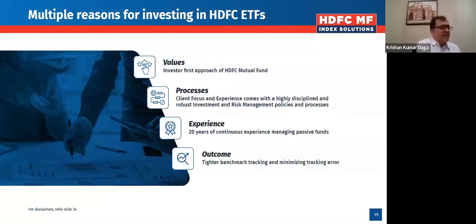Multiple reasons for investing in HDFC ETFs. Values, because investors first approach HDFC Mutual Fund, and we really thank you for your trust in us. And the process for which HDFC is very well known is that we are always client focused, and experience comes with a highly disciplined and robust investment and risk management policy and processes. Processes describe how things are done, and how we differentiate, and how we focus to make them better in the future. So process is very important, which we follow at the time of investment, at the time of creating the liquidity, etc.